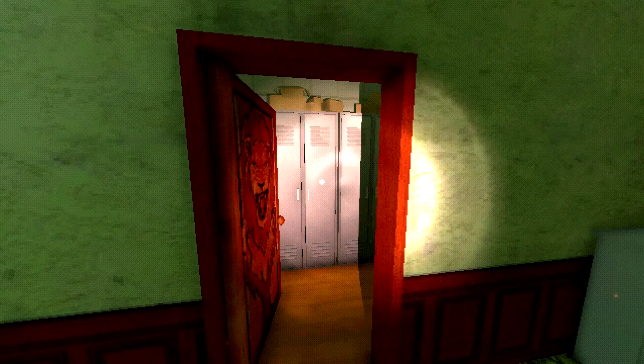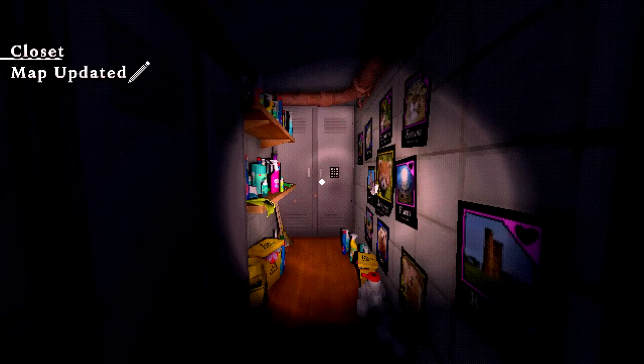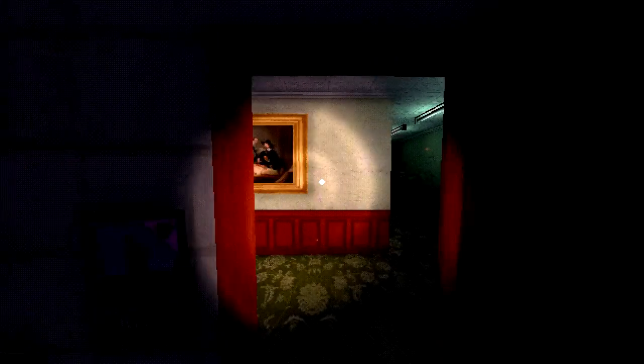Okay. Oh, all right. Not what I expected. It's a closet. All right. A fairly small closet by the looks of it, but there is something to do here. Right, yeah, maybe we should focus on this place before we go upstairs.